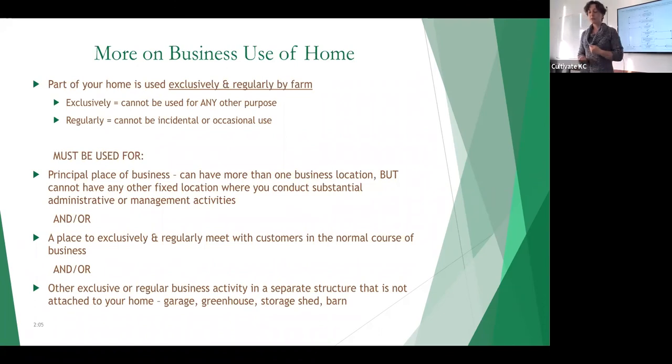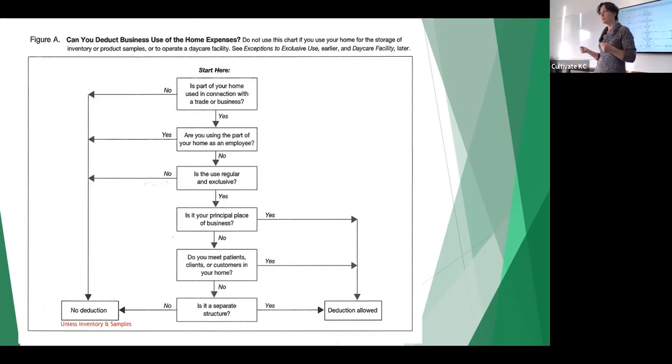And here is a very nice flow chart that, if you aren't sure if your business uses the home or not, kind of helps you answer yes or no and figure out what you're doing. Something I did add to the flow chart is down at the bottom, it says, is it a separate structure? And according to the flow chart, if you say no, it says you don't get a deduction. But there is a clause in there, which, tax rules are constantly changing, so maybe the flow chart just hasn't caught up yet. If you have inventory or samples that you're storing in the corner of your living room, and that's where you always store them, and that little 4x4 area is your inventory and samples, you can take that as business use of your home, even though it's not a separate structure.